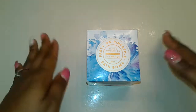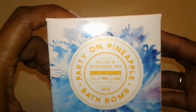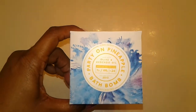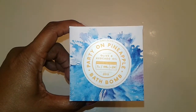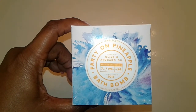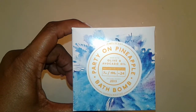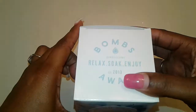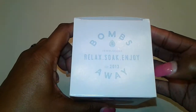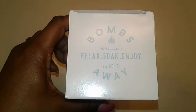All right, so the bath bomb that I purchased is, can we see this? There we go. It's called Party on the Pineapple, and it's a bath bomb made with olive and avocado oil. This smells fantastic. This is the box that it came in. It says bombs, relax, soak, enjoy away.